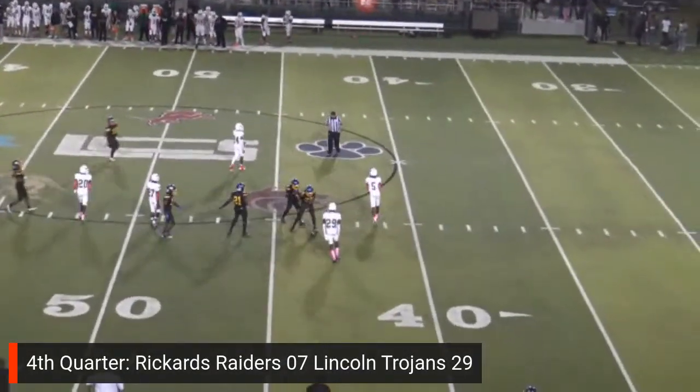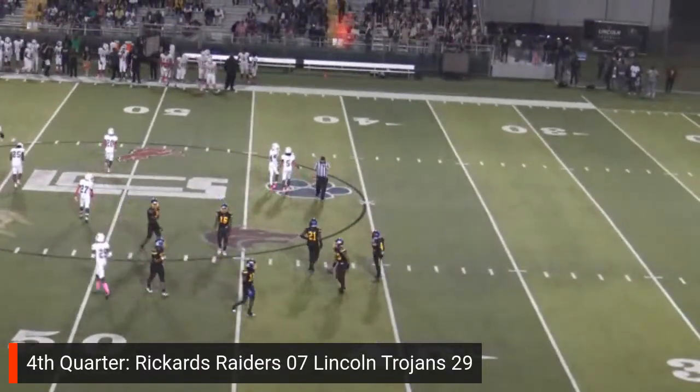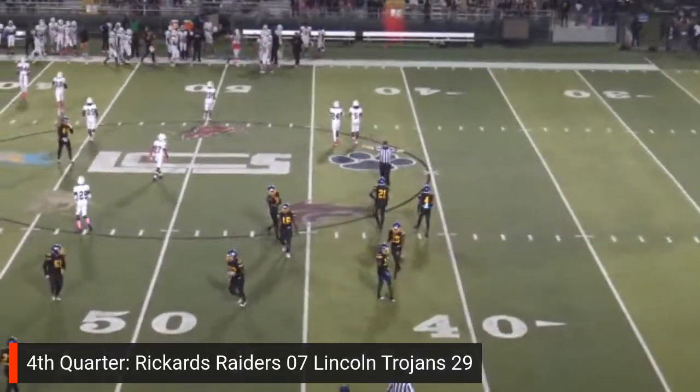Lincoln keeps looking like they're going to try to field that off the bounce. But that's not going to happen. Ball dead at the 42.